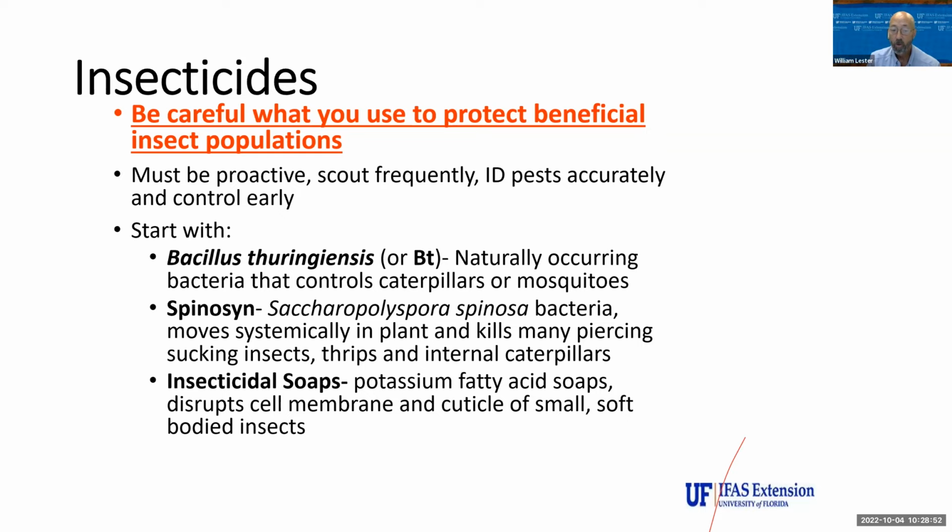For most all small, soft-bodied insects, and this goes for fall and winter, this goes for spring and summer, this goes for everything from spider mites to aphids to mealybugs to scales to a lot of different things, insecticidal soap works really well. This is proper insecticidal soap, not dish detergent. So dish detergent is great for cleaning pots and pans. Insecticidal soap is great for controlling small, soft-bodied insects on your plants. It's made from potassium fatty acids, which is not what is in your dishwashing liquid. That's not what you clean your pots and pans with.